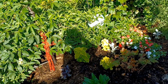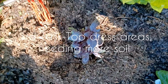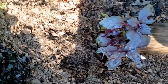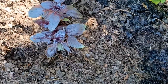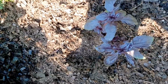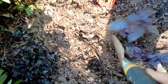Now the next step I have here is top dressing. I put down some of these basil plants, these purple basil plants, and I'm going to have to put some better soil around them. Sometimes the soil erodes away. In this case, there just wasn't enough to put back in the hole when I dug a hole to plant these. But there are different reasons that you might need to top dress a plant.